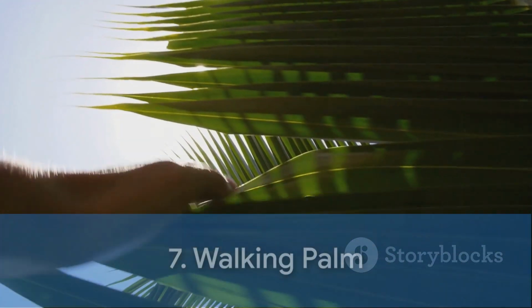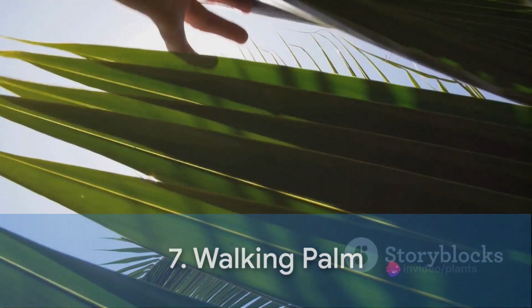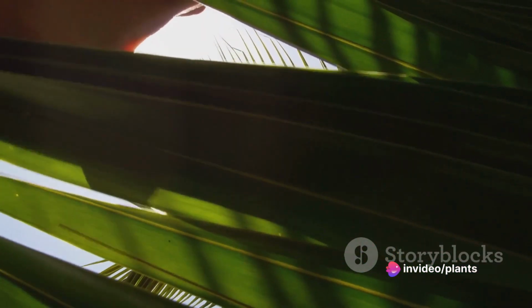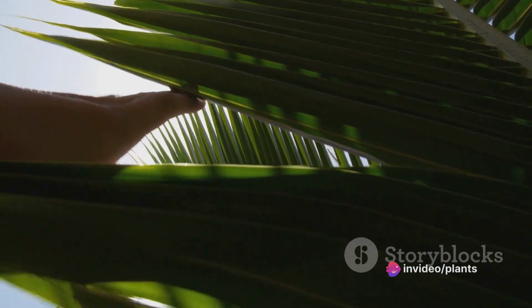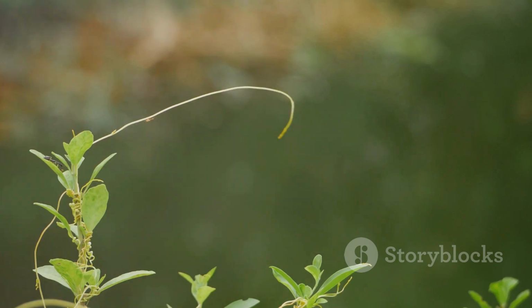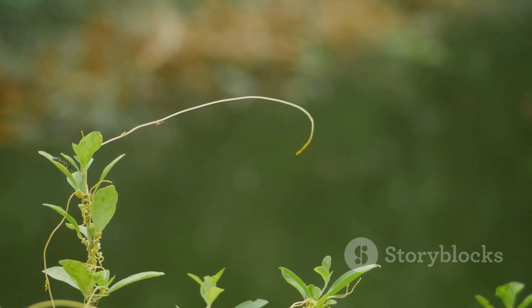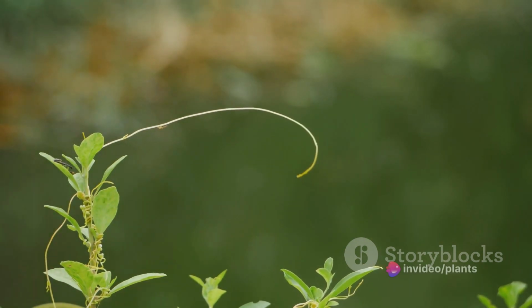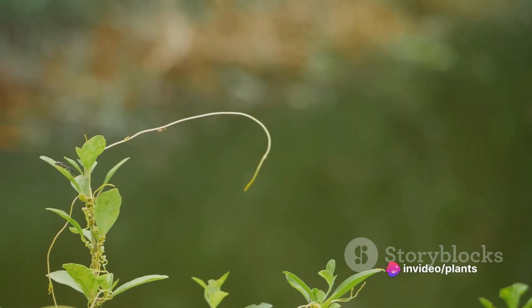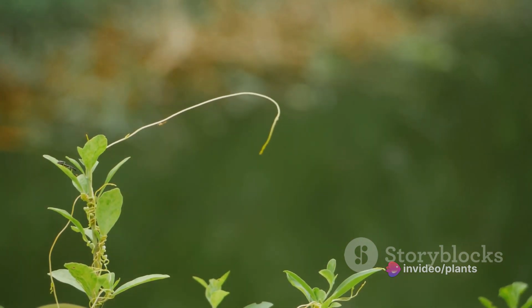What if I told you there's a plant that can walk? Yes, you heard it right. Coming in at number 7 is the walking palm. This extraordinary plant has roots that can move in search of sunlight. When the tree is young, it sends out new roots towards the sunlight, and as these roots grow stronger, the old ones die off, giving the illusion that the tree is walking.